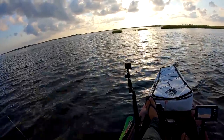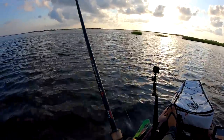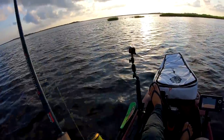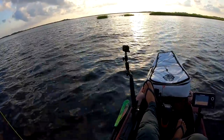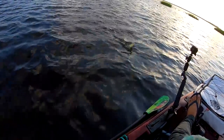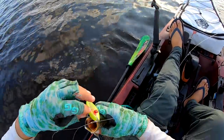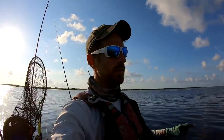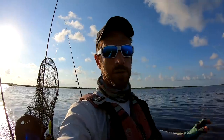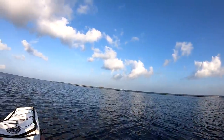Got him that time. Not sure what that is. Not a trout. Summer stuff, man. You can trout fish with topwater. Okay, we caught a couple of fish there. We're gonna make a move to a totally different area code right now. Now we're gonna go structure fishing. We're gonna fish rocks. We got a 2-mile rock jetty to fish, so let's see what we can do here.